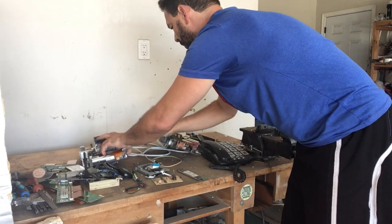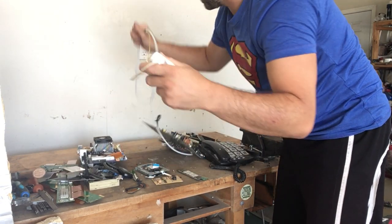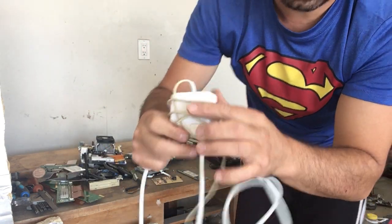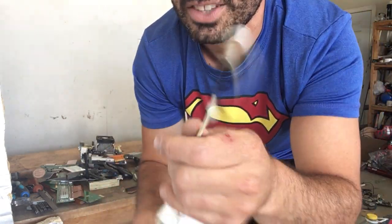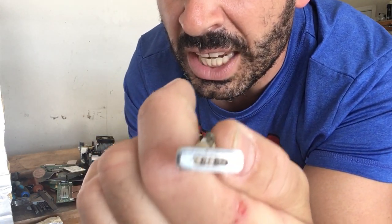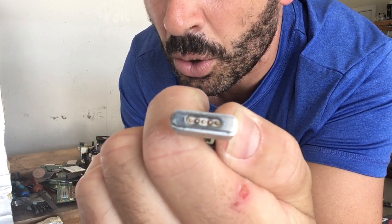Another one that we look at is this adapter, or a battery cord for a MacBook. Unfortunately, the cord is very frayed. It's very old. However, if I look inside, you can see some gold pins. So there is gold in there as well.